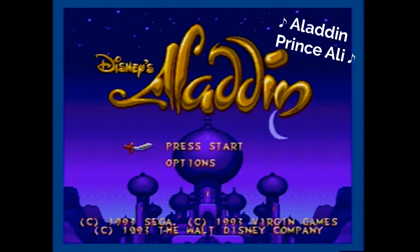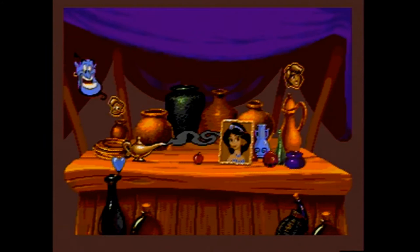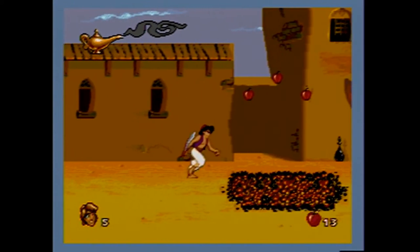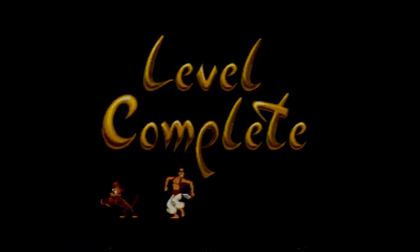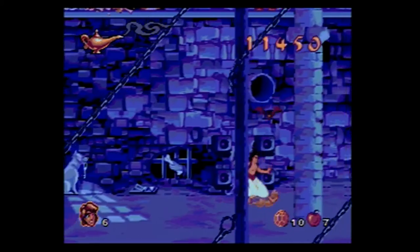Starting out strong, the first game is the 1993 hit, Aladdin. You press start and you get around 2 seconds to memorize all the items, then BAM! Right in the action. The music is spot on and the pacing feels about right, but the controls are a little floaty. Whenever you beat a level, you get a chance at a mini game, but it's hopeless. You always lose.